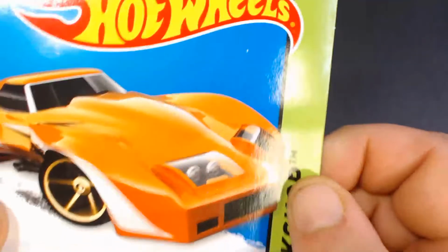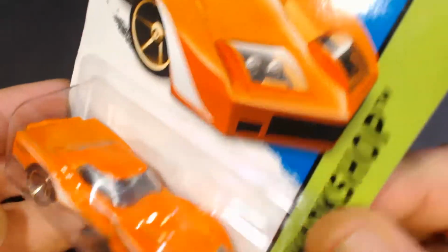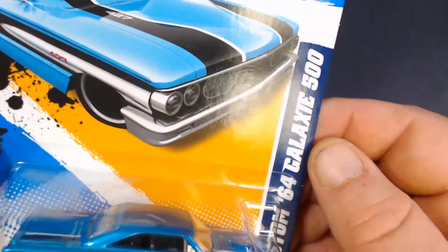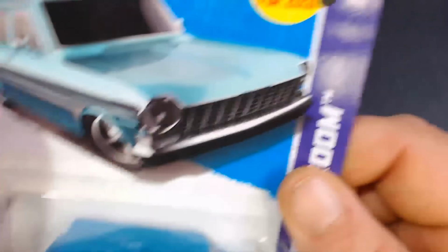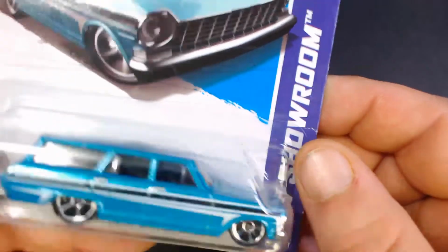So first up, got a '76 Greenwood Corvette carded. Pretty sweet. And we have a custom '64 Galaxy 500. Very cool. And last of the carded ones, a '64 Chevy Nova station wagon. 2013. Alright. Now the loose ones.